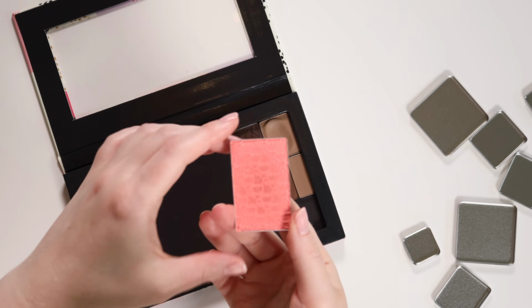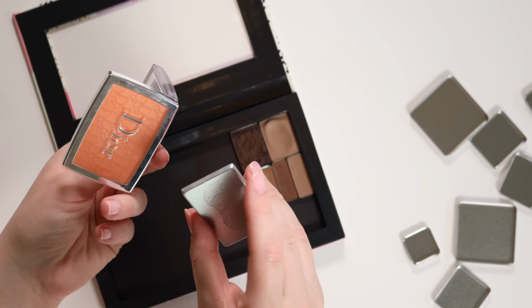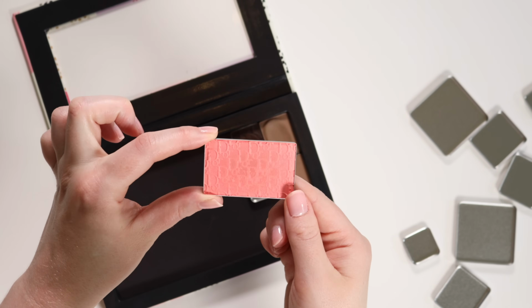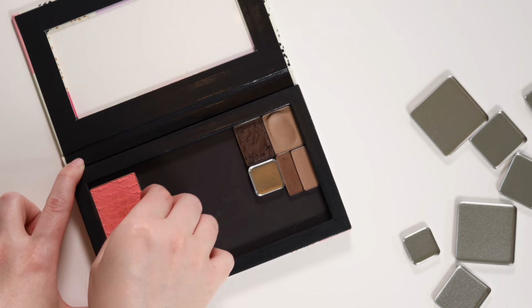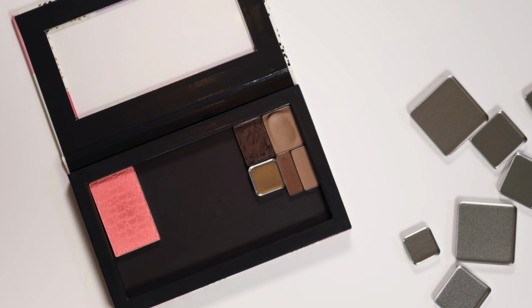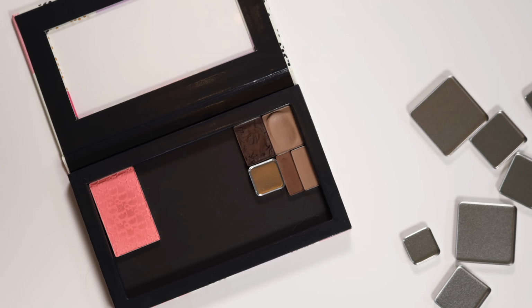I also have this Dior Coral blush that has already popped out of the container, and I love this powder blush. I use it all of the time, and I'm wondering, yep, it fits right in. You guys, I think this might need to come. It's also going to work to kind of set my makeup on the cheeks. So I know for a fact these two products are going to be in the palette.